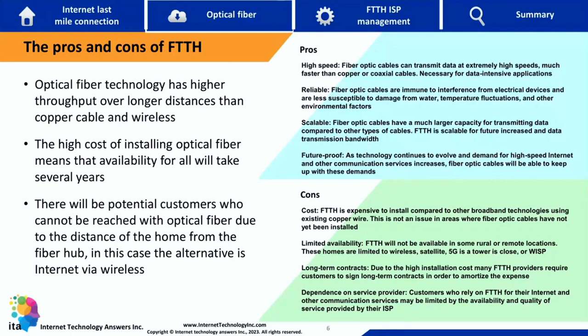Now, the cons are the cost. Basically, it's very, very expensive to install fiber. If we're replacing existing copper wire, it's possible to use some of the infrastructure, but if we're looking at installing fiber to homes which are a long distance from the central office, then it becomes really too expensive to do that. And so right now we have limited availability, and other services like 5G data are probably more accessible for a lot of rural homes. Also, the ISPs offering fiber services are probably looking for longer term contracts to be able to amortize the cost. So it means you're depending on one service provider for that service.